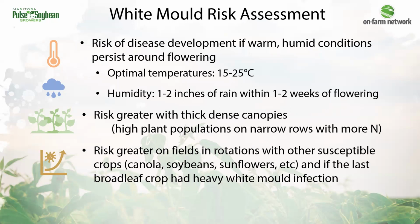So warm, humid conditions around flowering, how dense is that plant canopy. Row width, plant populations, and nitrogen fertility can all play a role in how dense that canopy is. Those are all influencing that environment for that disease to develop.